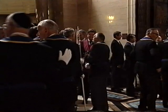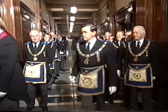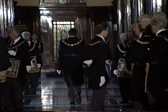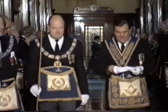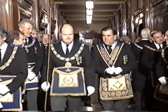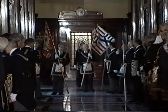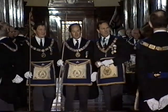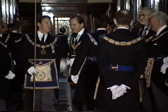When all have taken their seats in the Grand Temple, the Grand Officer procession is formed in the long Tasmanian lapwood-lined corridor. The sword bearer and standard bearers take post. And when the Grand Director of Ceremonies and his assistants are sure all is in order, the procession moves off.